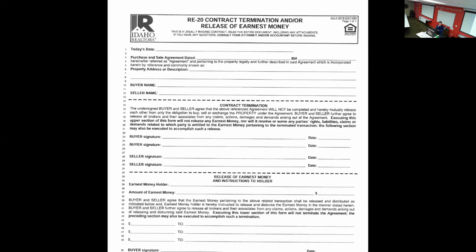It read that all parties are terminating this contract in this early recourse. And the bottom part instructed who gets the earnest money. So, whichever side I was representing, if they sent us a contract termination and they wanted earnest money, and we disagreed with it, I said, sign the top part because they're not going to sue you because it says so. So that wasn't the intent.